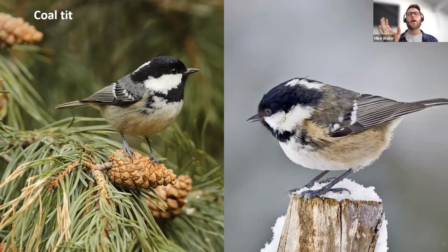It tends to be quite associated with pine trees, conifer trees, but you'll get them in the garden as well. Distinctive also because they've got this greyish back, and then they've got a white stripe along the back of the head, you can just see it in the right hand photo, a bit like a little badger. That's quite distinctive. Grey all over, with little white patches on the wings as well.